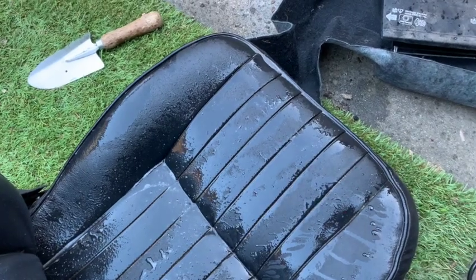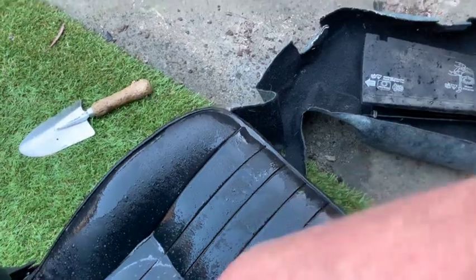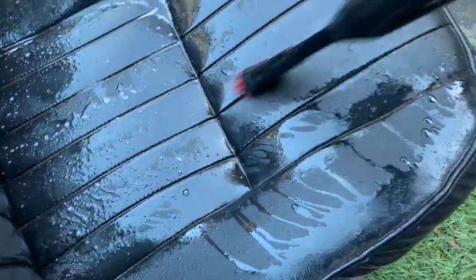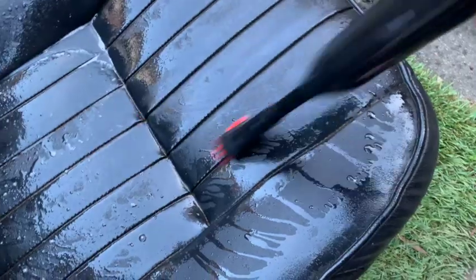So I sprayed this down with some fabric cleaner and then the little brush attachment and got in there and cleaned the last of the schmutz and whatever else is in this seat. No one to think about it. But it cleaned up really, really well. And the end result came together very, very good. I'm quite happy with that. So there's still some cleaning to do.